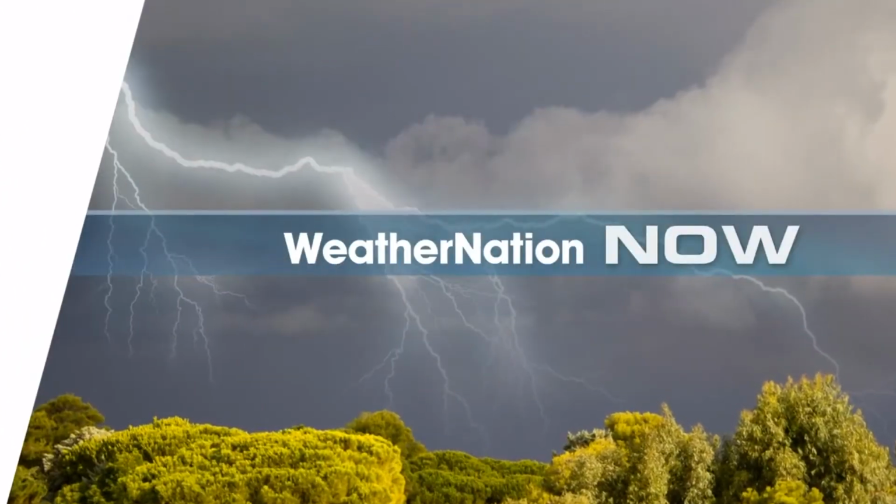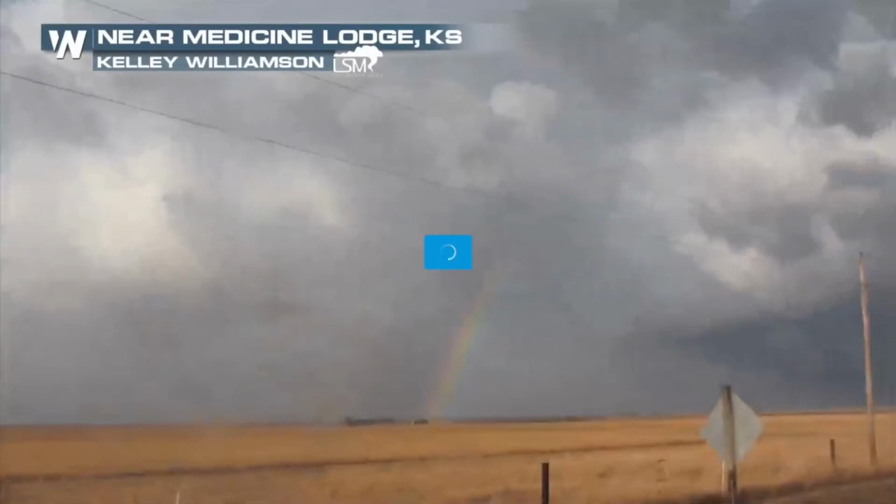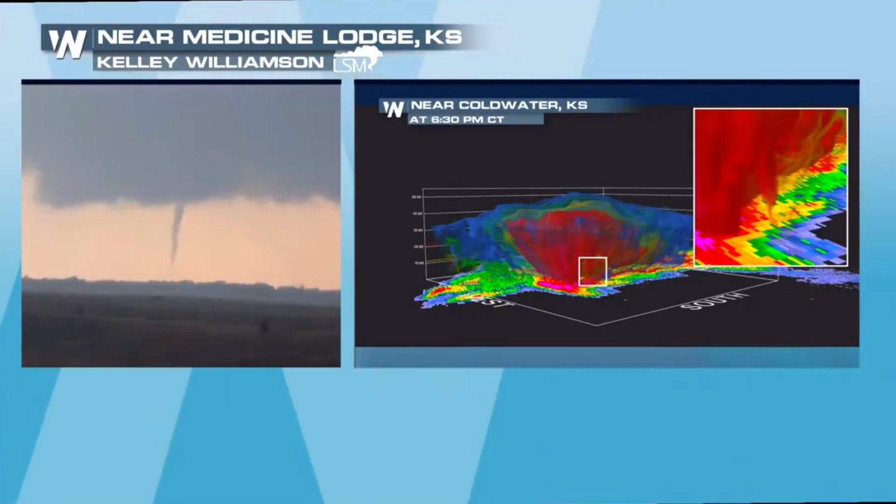All right, we are continuing to monitor the situation throughout Kansas at this point. Earlier, we watched a storm actually come into Oklahoma. This isn't exactly near Medicine Lodge. If we could go ahead and get to our 2-box, we can kind of explain what it is we saw with that rope tornado earlier. There it is, right there.